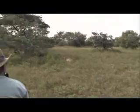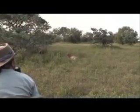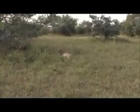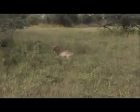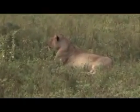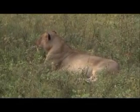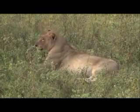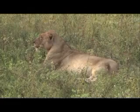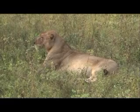Tucked it right in underneath this bush, most likely to make it less visible to the aerial scavengers. Hyena already know that it's here. They know that they can't come in. They'll probably join forces and make an approach this evening to see if they can get something. We might find pieces of this wildebeest at the den in the next couple of days.